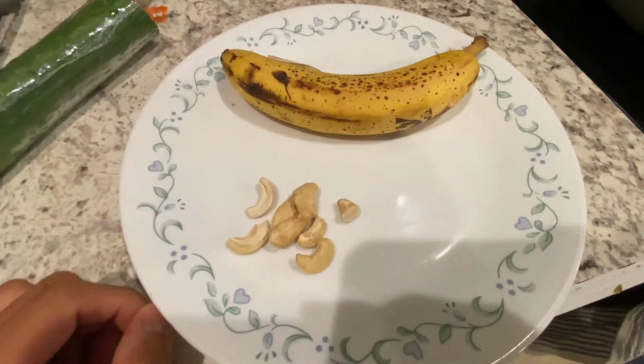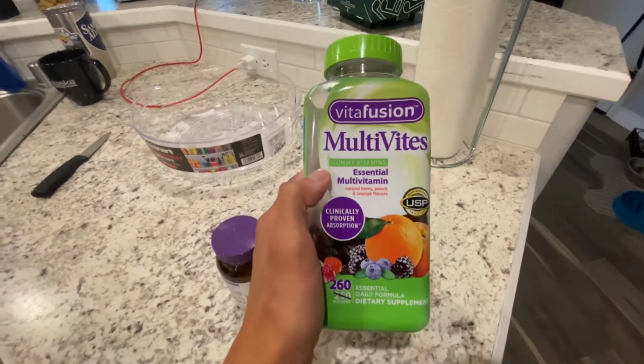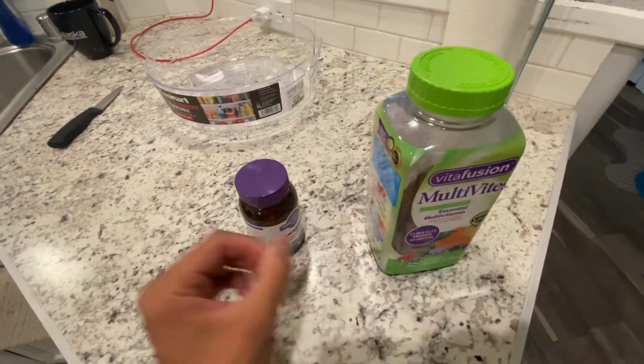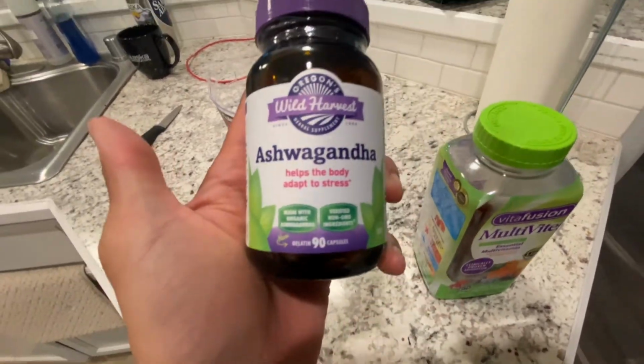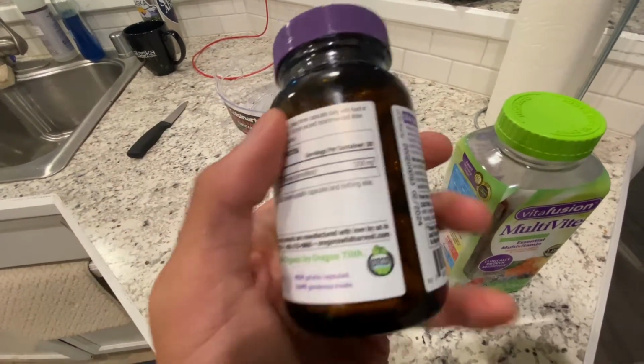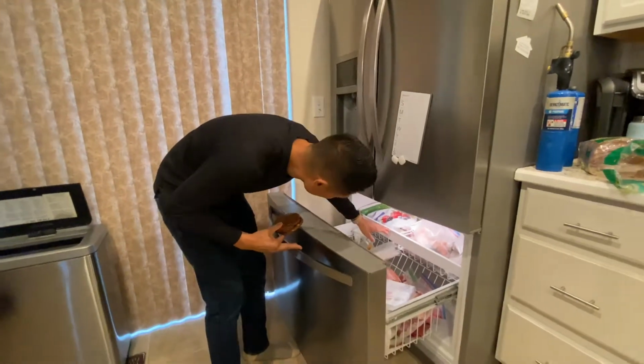What I also do in the morning, or right after I'm done eating, is I take a multivitamin, so it's a generic multi that has everything inside of it. In addition to ashwagandha, which I just started taking not too long ago, only because David Goggins recommended it, so I'm like, you know what, it doesn't hurt to try it out, so I picked that up.